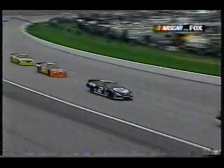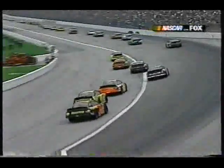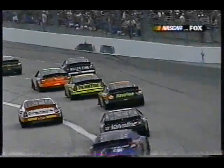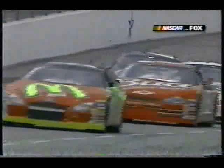Jeff Gordon also had a nice stop. They were concerned about the possibility that the 96 car was going to be pitted in front of them for the penalty. That didn't happen. They had a nice, clean, clear pit stop, and Gordon is back on the speedway with 4 fresh tires, and they are still trying to take the push out of that race car.